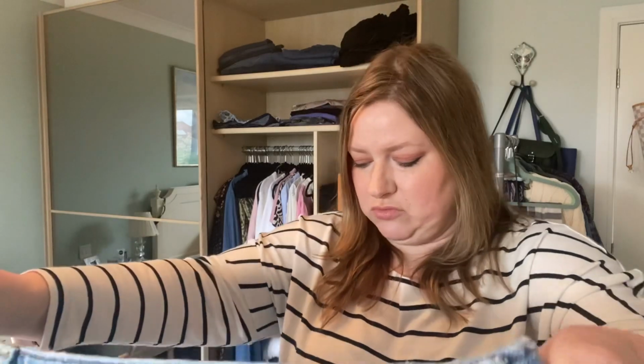But all of these, the position of the back pocket was quite good. I think it's good if it's a little bit higher because it gives a lift. Yeah, these are all right, but they weren't amazing.